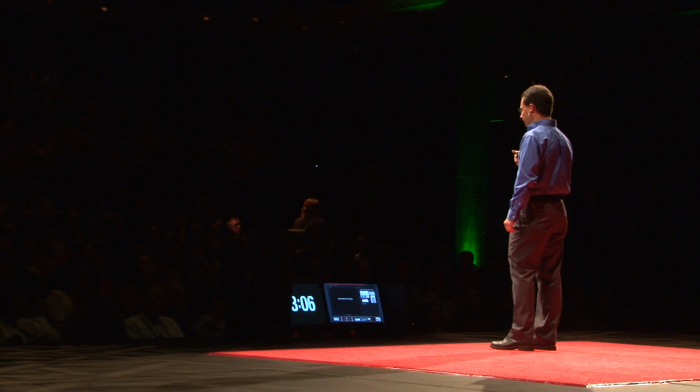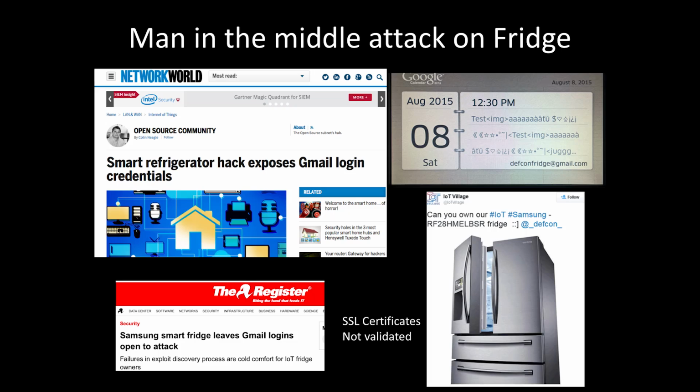So let me talk about a couple of more interesting Internet of Things hacks. One of them is Samsung's new smart fridge, okay? Samsung realized that in order to know what's on your calendar, people don't want to have to pull out their phone or go look on their computer. They can just look on their fridge. And so they designed a smart fridge that you could log into with your Google credentials and see your calendar right there on your fridge.